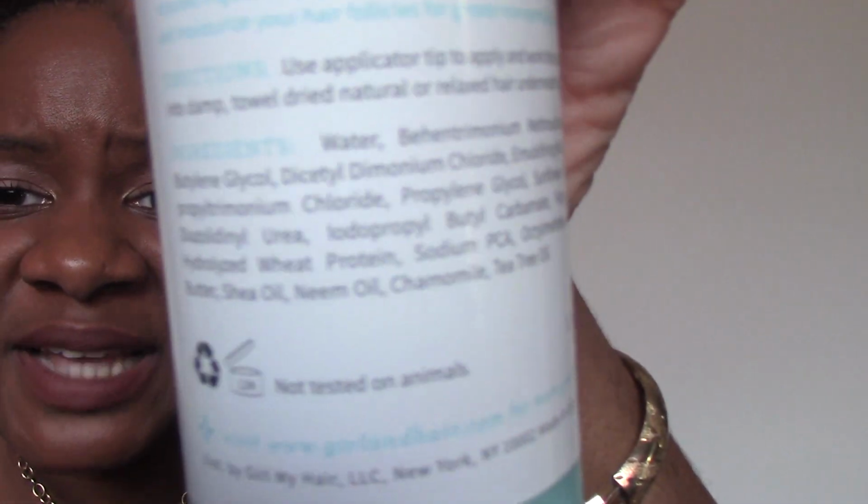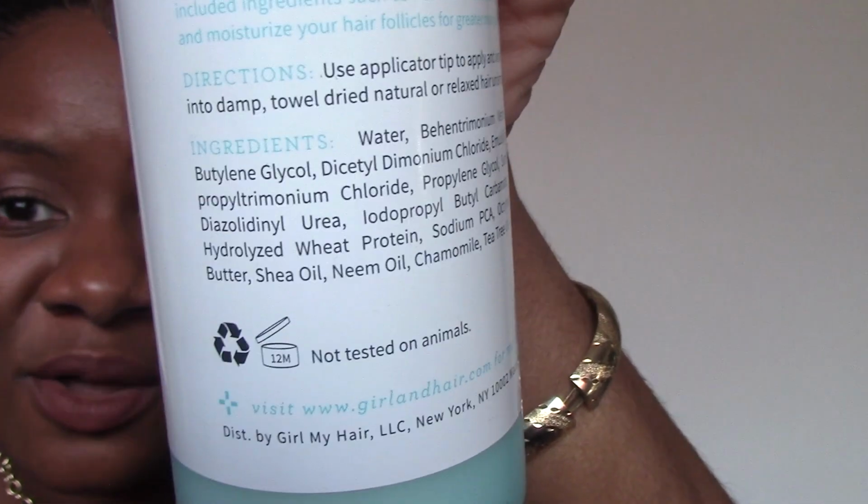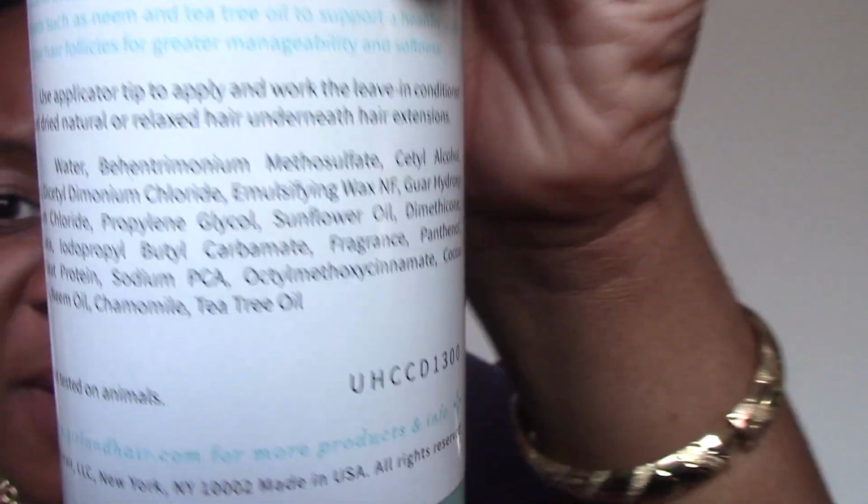But if you're a huge protective style wearer, maybe you want to try it. Again, what I'm saying is not the end-all and be-all. Obviously, try things for yourself. But for me, this is not something that I'm looking to purchase again.